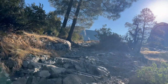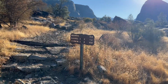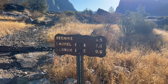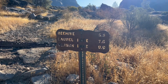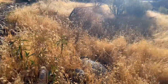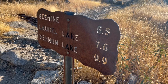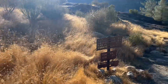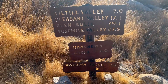And there's a sign right there. We'll check what the sign says. Beehive. Okay, good thing it did show it. Okay, it's right here. It says Wapama. Oh, lower leg is only 7.6 miles. Seriously? That's on Highway 395. What? Oh, seriously? Good thing we checked. Right here. We're gonna go this way.